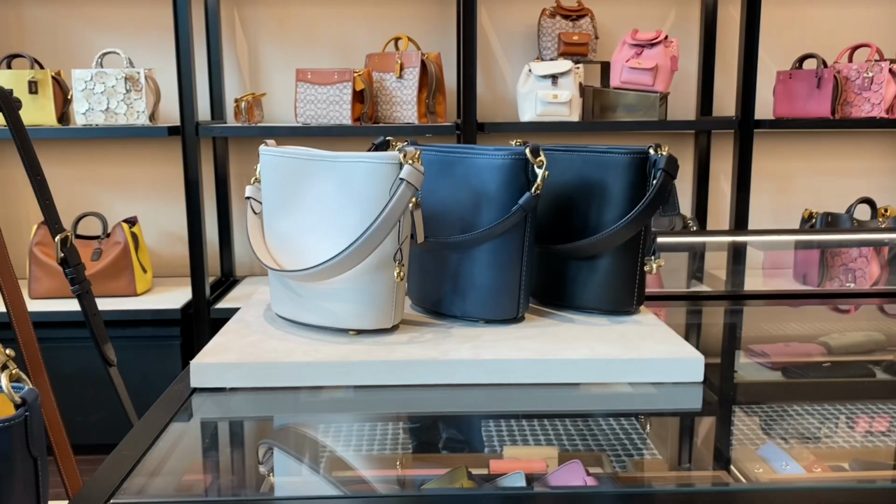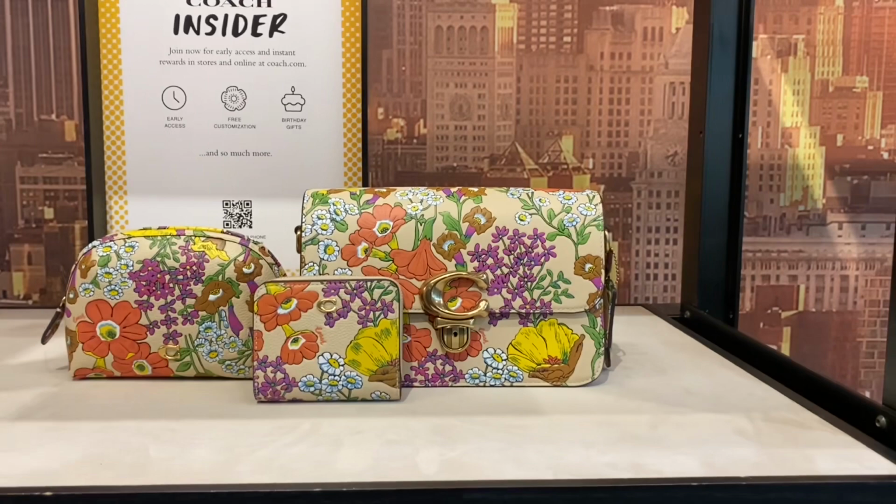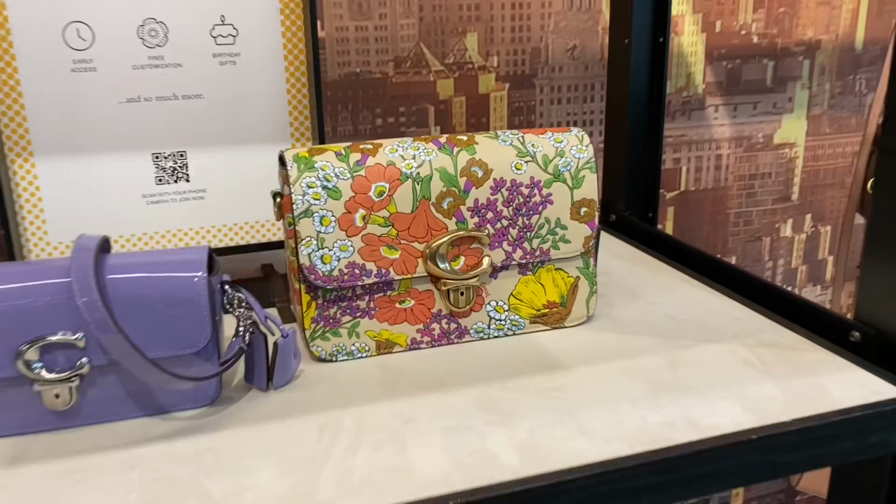This is just a quick look at the bags that we will be looking at today in my video. Floral prints, the Dakotas, and the sickening Rays. But first, let's look at the Studio Shoulder Bag in floral print.